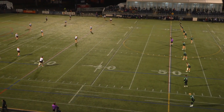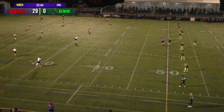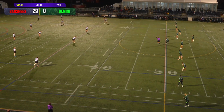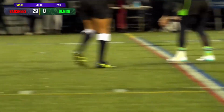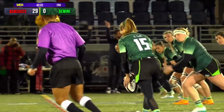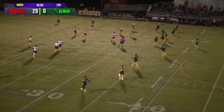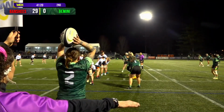40 more minutes of high-octane women's elite rugby action to come, and it will be Sam Black of the Gemini to get things back underway. Let's see how those halftime discussions went, and can the Gemini get themselves back into this game? Bree Kim. Look, 29-0 looks tough after the first half, but there have been far crazier things that have happened in sport as the Gemini get on territory, a good position to put some defensive pressure on.